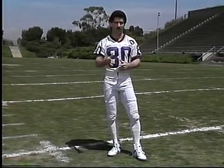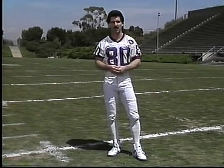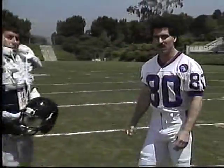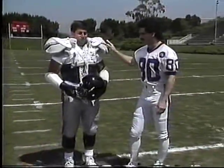The most important aspect of football is prevention and protection from injury. In order to be successful as a football player, you have to perform, and in order to perform, you have to be out on the field playing. And in order to do that, you have to protect yourself from different types of injuries.